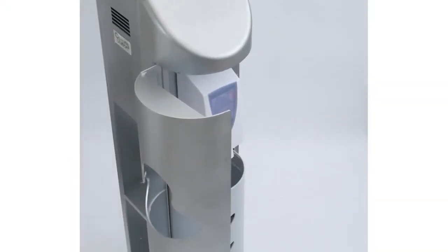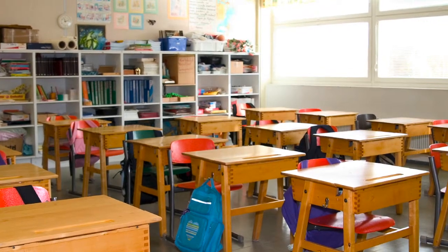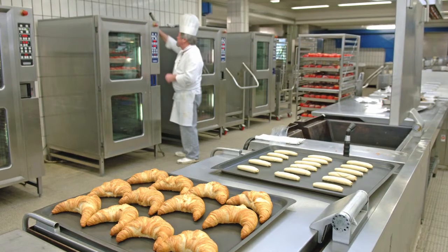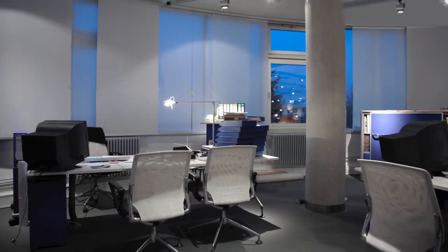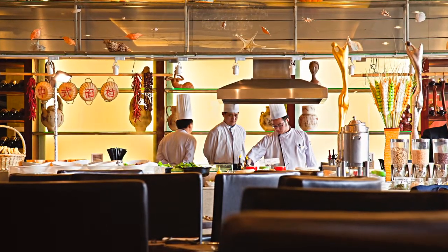The units can be used in health clubs, schools and colleges, restaurants and hotels, in the workplace. In fact, anywhere where hygiene compliance and efficiency really matter.